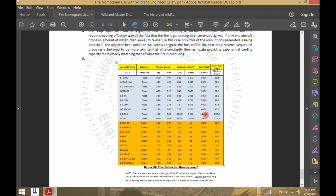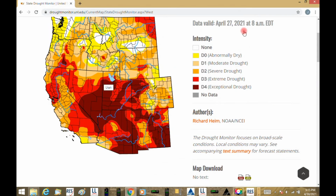So why would I be talking about this now after being silent for a couple of months? Let's go and look at this. This is the Drought Monitor. This is April 27th, just 3 days ago of this year. So all of this is in extreme drought down here. We're in severe and then moderate, and it's only going to continue to get worse. So with this down the way that it is, the 747 is gone.